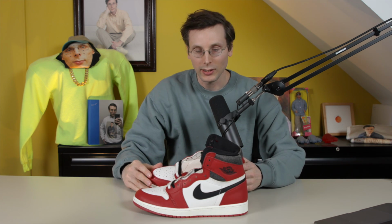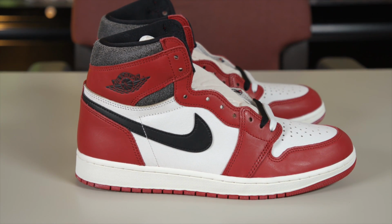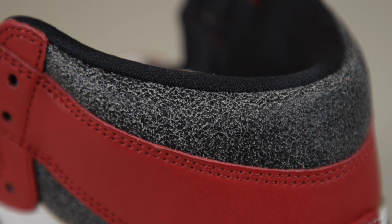It's such a good looking shoe. I just love the Chicago one. The most noticeable aged detail is on that ankle area. It's the black leather. It's really cracked. It looks like it could use a healthy dose of chapstick.